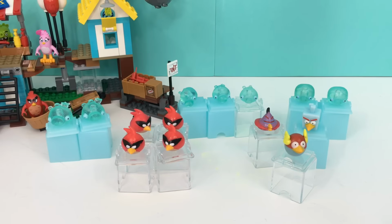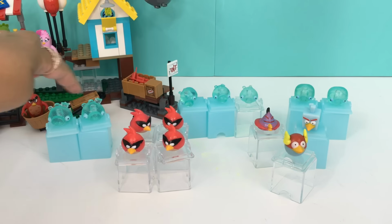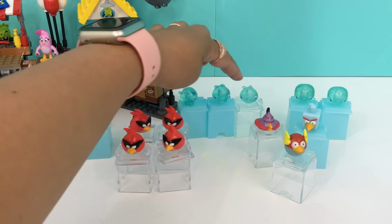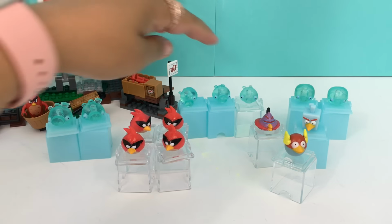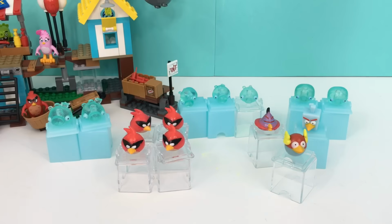Alright, inside our Angry Birds Space Surprise Capsules, we have two king pigs, we have three minion pigs, two corporal pigs, we have four reds, we have purple bird, ice bird, and we have the blue helmet bird.